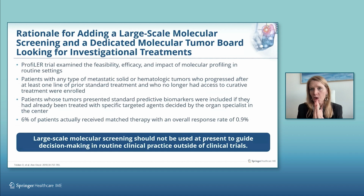Last but not least, we all have molecular tumor boards. Some of these tumor boards focus on patients who have undergone all the standards of care and are testing for the discovery of new mutations which might be potentially actionable, SCAT tier 4 or 5, right? There was one trial in France, the Profiler trial, examining the feasibility, efficacy, and impact of large-scale molecular profiling in routine settings after exhaustion of standards of care.